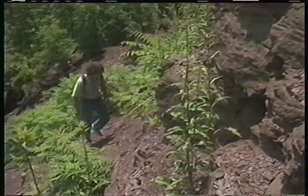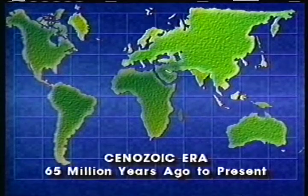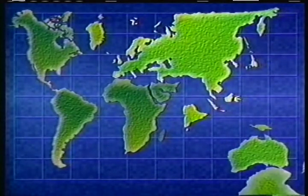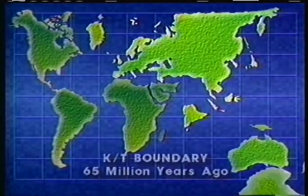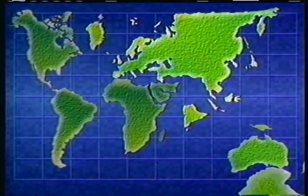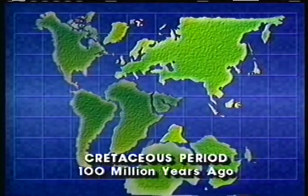The dinosaur world that Paul Olson studies is much different from today's Cenozoic or modern world, which started only 65 million years ago, about the time the last of the dinosaurs died. That was at a point geologists call the KT boundary, short for Cretaceous Tertiary. But if we take our geologic clock back 100 million years, we land in the Cretaceous period, a hotter and wetter world where dinosaurs flourished.